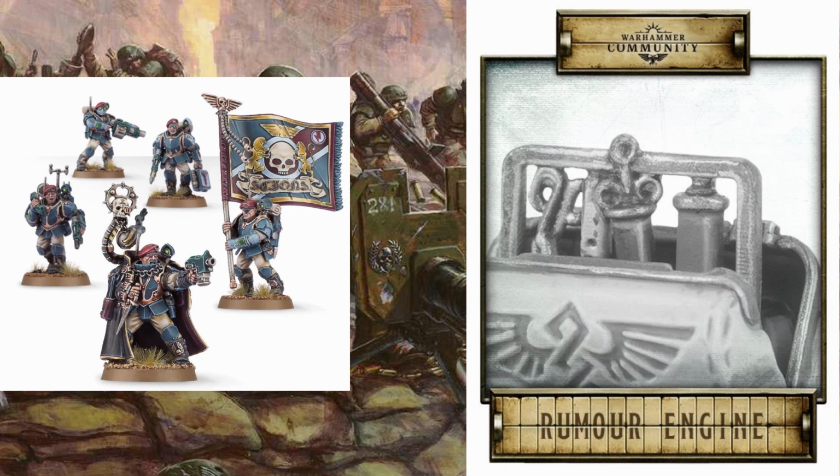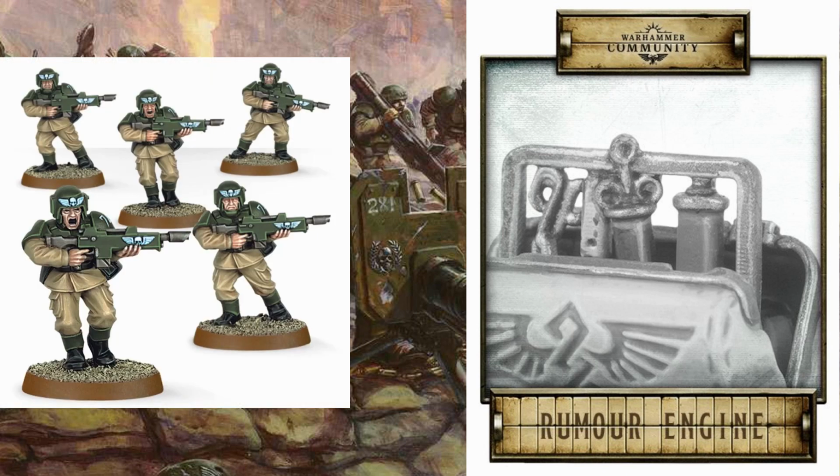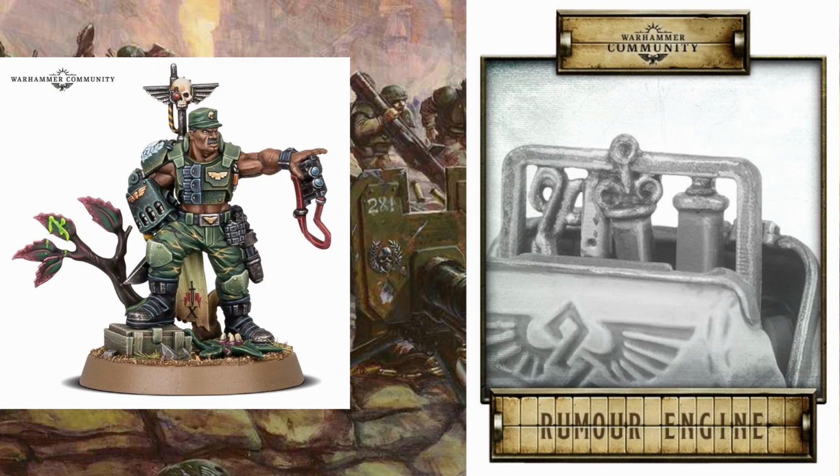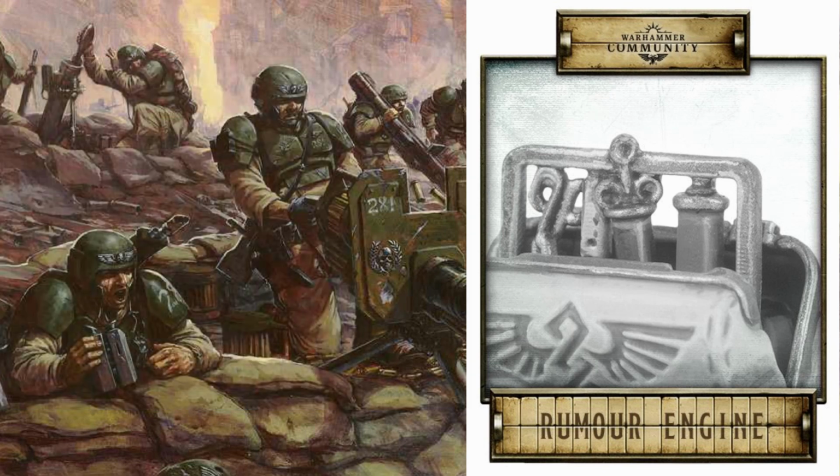But what is old, and what could do with an update? Hello, Astra Militarum. Now I know that the Militarum and the Tempestus both fall somewhat under the same umbrella, but for me, I think this Rumour Engine picture indicates a big and possibly major refresh of the Astra Militarum range. We've already seen some new models for the store unique units or the anniversary units, the store celebration units, in things like the various Catachan Sergeant units and that kind of thing.